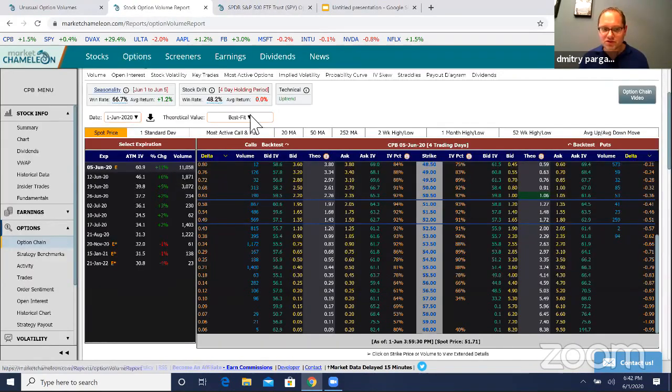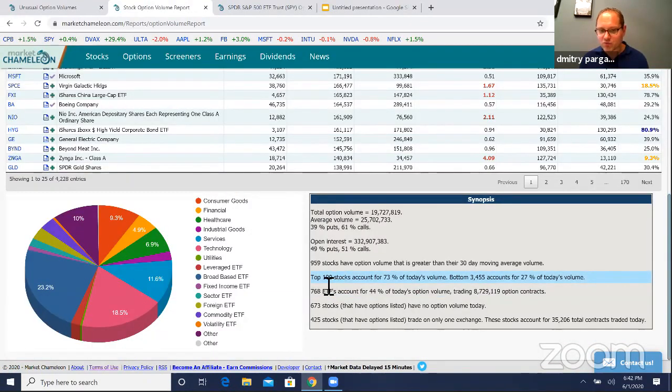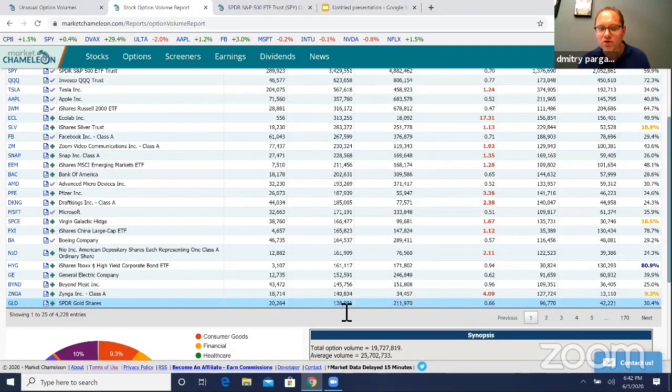Let's go to options volume. Here's a breakdown of the options volume. You can see the top 100 represent 73% of all the options volume that traded. Then a bunch of them had no trades at all. Out of 4,000, if 73% of the volume is in the top 100, the bottom 2,000 probably had no trades. See here, 673 stocks have no option volume today, so they have 0. Those get updated less frequently because nothing's going on, and that's because of the processing.